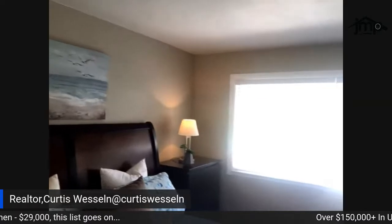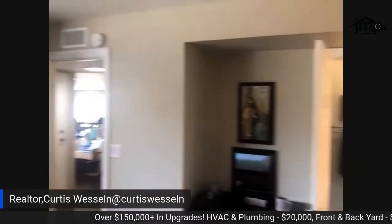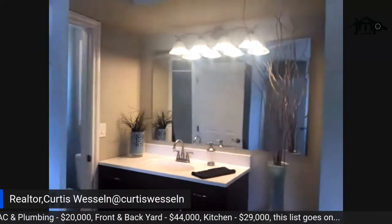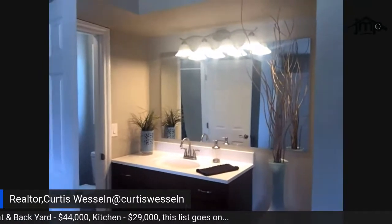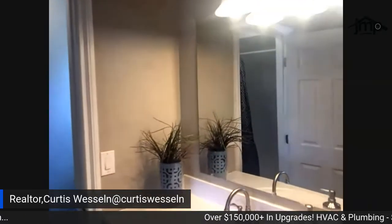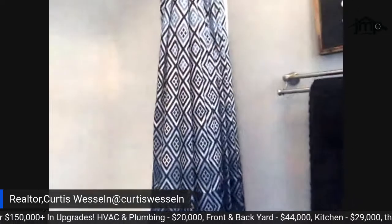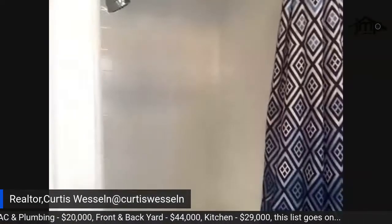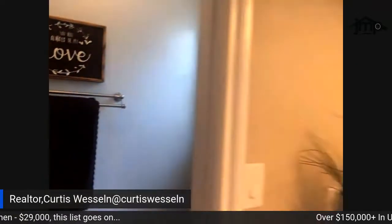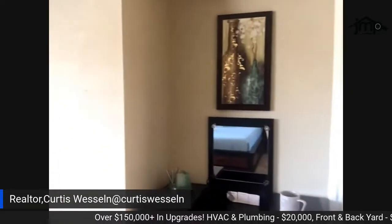Nice view of your courtyard. So you have the vanity inside. A custom one that was put in. Nice light fixture. With a walk-in shower. Nice little seating area or another place for a dresser.